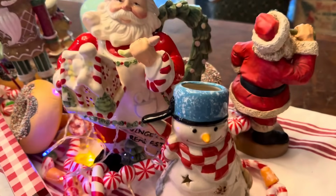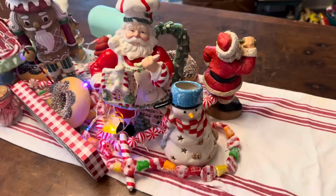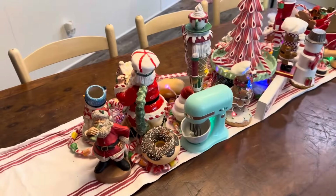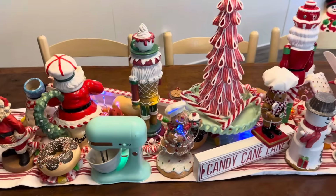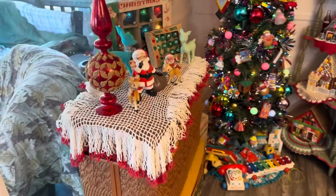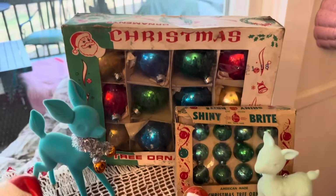And that piece I shared in the thrift haul. He actually goes on top of a candle, but I liked him better there. And I tried to put stuff on all sides, so when we're all sitting here eating, everyone can see something. Just put some of my vintage Shiny Brights here.